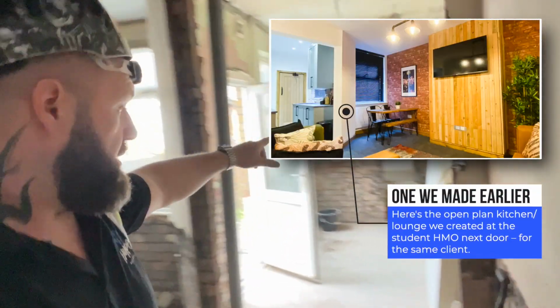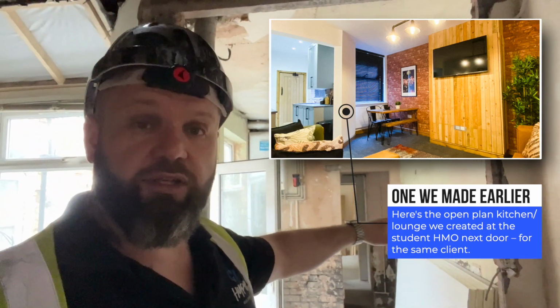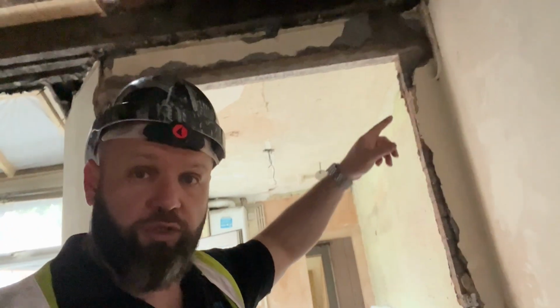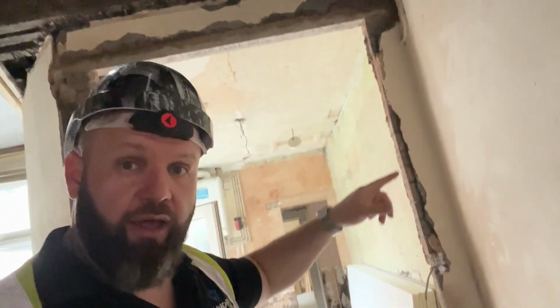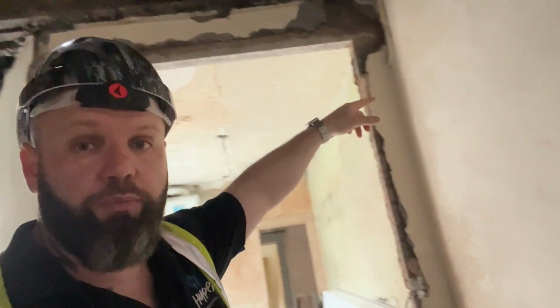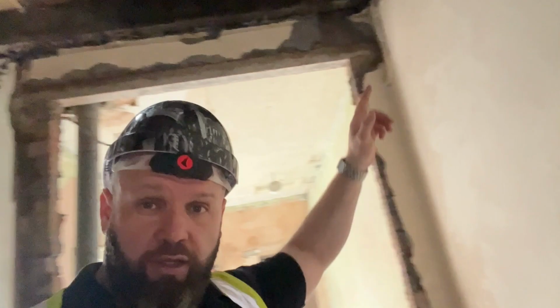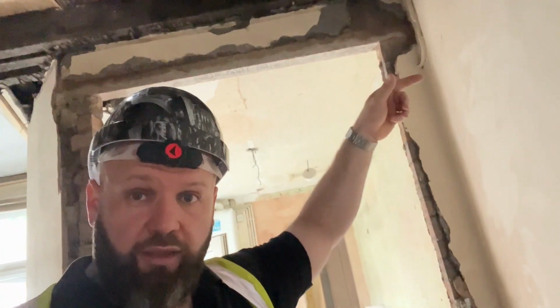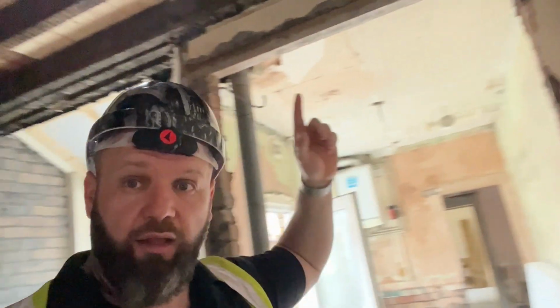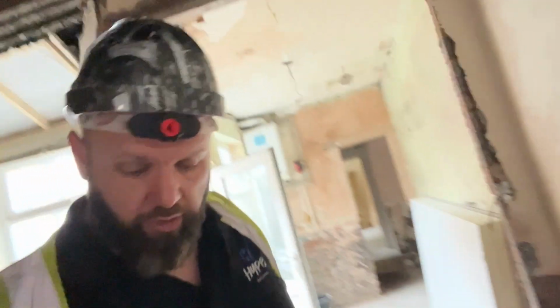And I'm not going to bore you too much. I'll put a link to the previous video I did on this, but what we do is leave a bed of mortar and brick down there, so we can't go and put the lintel into this wall because it's going to go through to next door's. So we leave some brick there to sit it on, and then we leave some brick there to sit it on, put the concrete lintel in, and then we can remove all the brickwork, and then it's open plan.